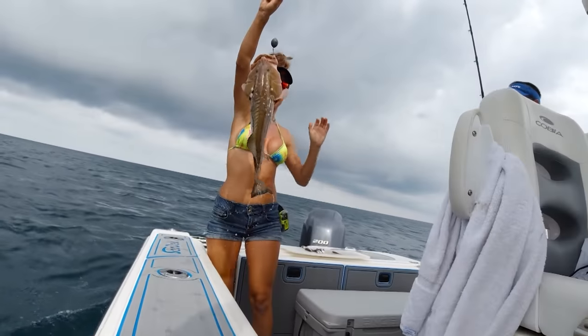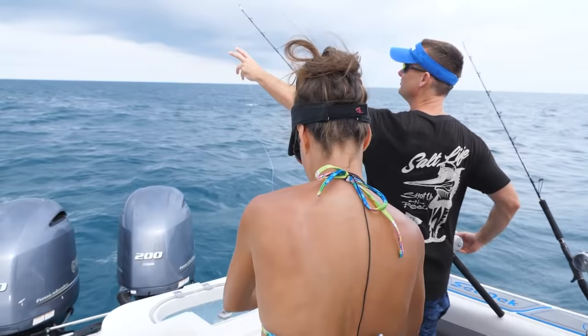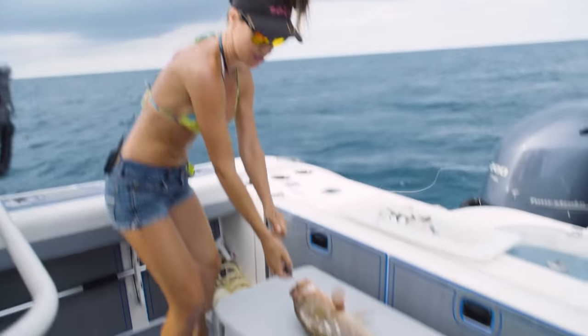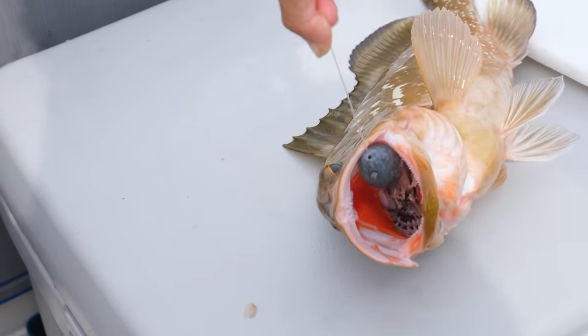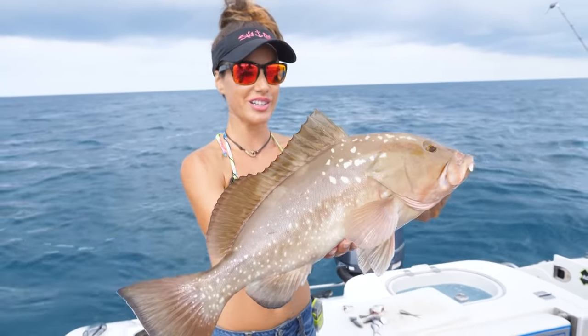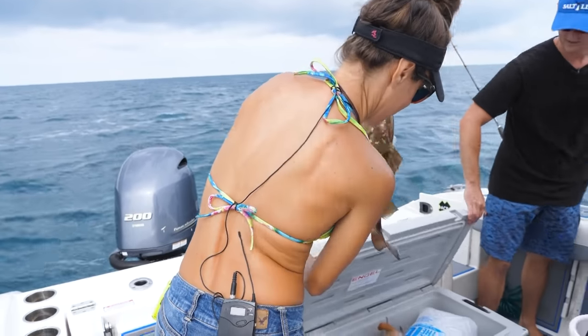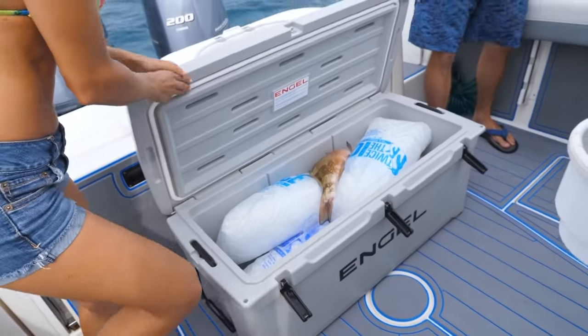Pick it up. I think we should measure this one. Oh, that's a keeper. I'll tell you that right now by looking at him. Wow. That's 21 inches. Big one. That was awesome to get two really nice keeper red grouper in a row. Luiza was killing it. And yeah, he's 21. Going in a cooler. Nice one, Jimmy. Oh, Luiza, you're killing it. Gag season, opening them up with a couple reds.